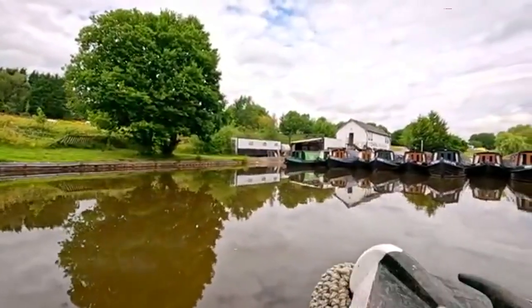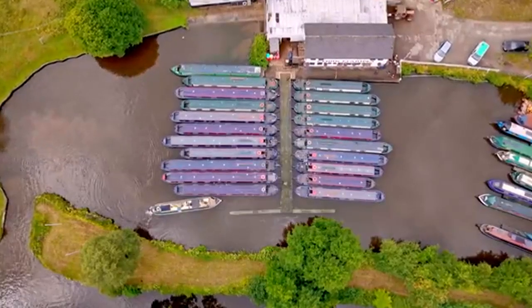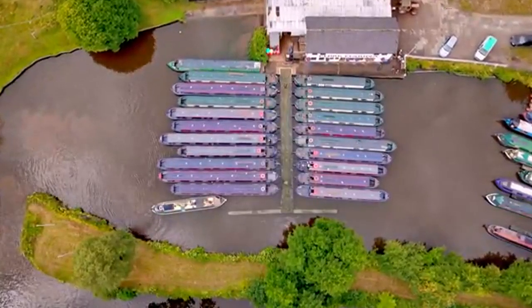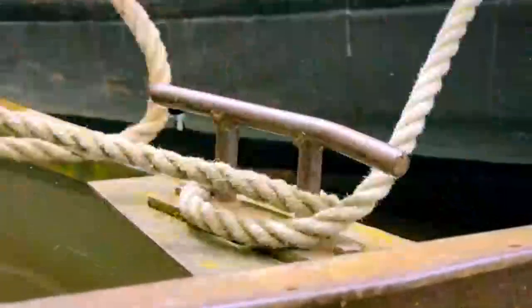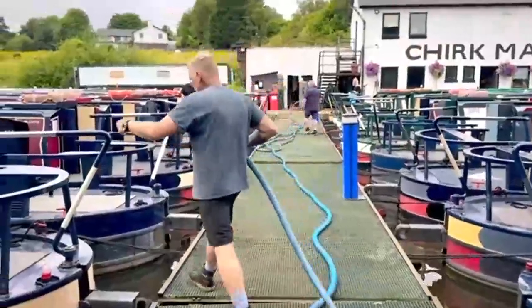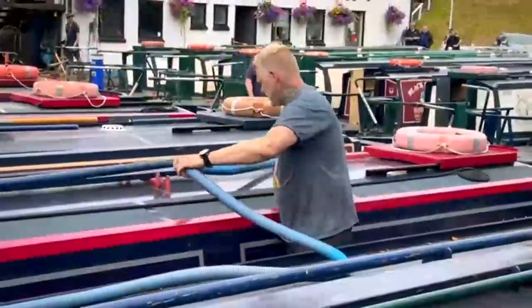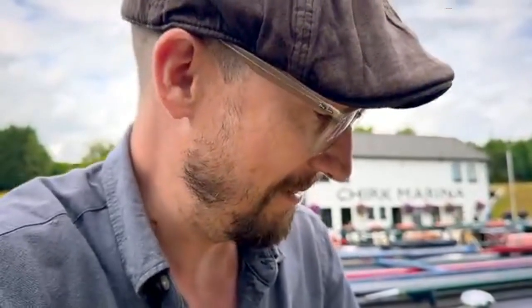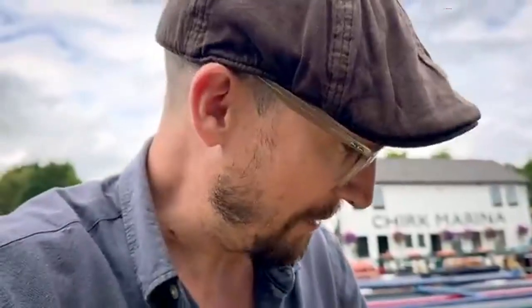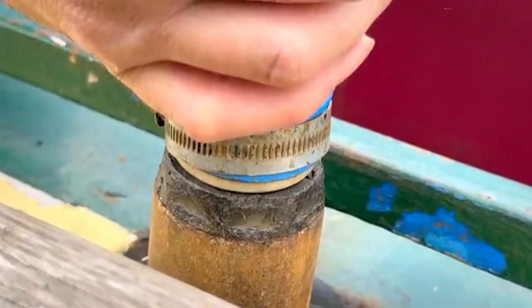When I called in on Chirk Marina, I was fully aware that their main business, especially in summer, seems to be hire boats. And sure enough, as soon as I arrived, they were all lined up. It was changeover day. I arrived at the worst possible time. Yeah, let's do it. Now, if you've seen me doing this job before, you'll know that there is a slight risk of certain liquids spilling out or exploding all over the place because of all the suction and everything. So yeah, always keep a little safe distance.